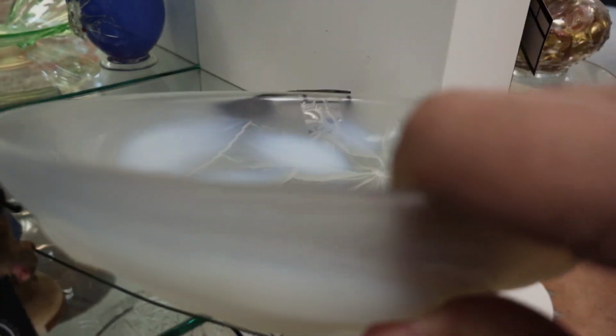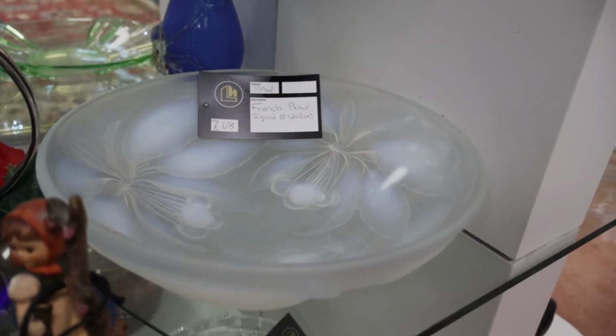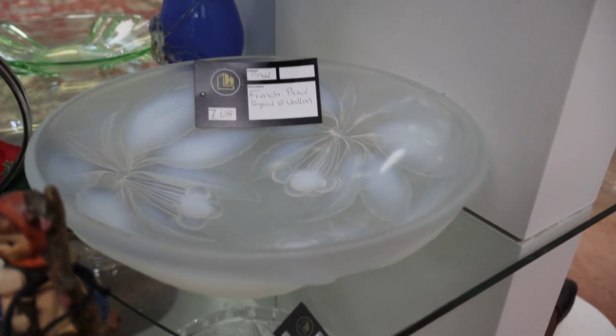I don't know if that's going to pick up on the camera, but it says it there quite clearly. Never heard of them. So we will look these guys up, find out about them as a company, see if we can find any catalogues or anything, see if we can get a year for it or anything like that.